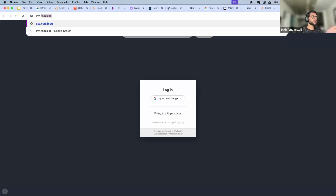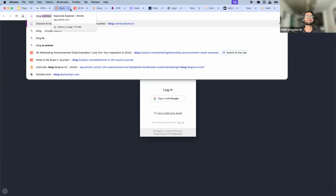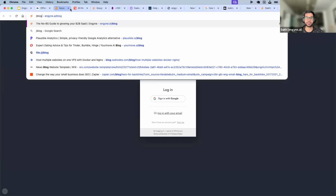So when you use Engyne, you actually do get the /blog, but if you're using Squarespace, Ghost, any of these, Medium even, you can only do blog dot. So I would recommend, as much as you can, try going for a subdirectory /blog, but if you can't, then blog dot is fine as well.